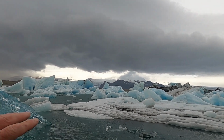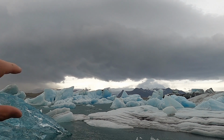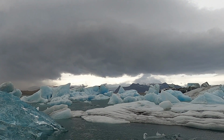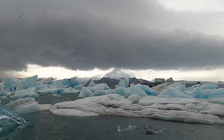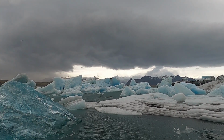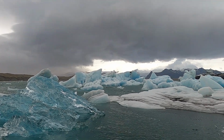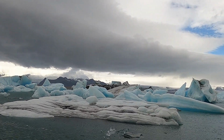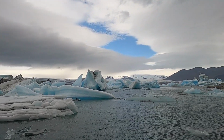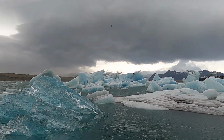Of course, like a lot of icebergs, most of the ice that you see is underwater. There's only maybe 10, 20, well, I don't know what the percentage is, but less of the ice is actually sticking up above the water due to its density. Although this is somewhat freshwater, so maybe that percentage is a little bit different. So really cool. I think they filmed several movies in this area as well. And some of these iceberg chunks are as big as a house.